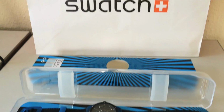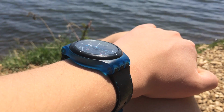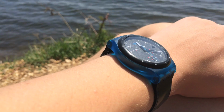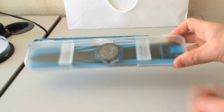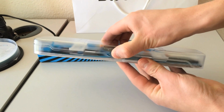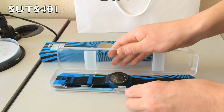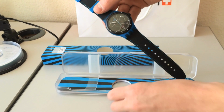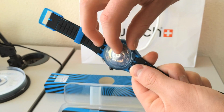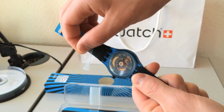I've worn this Sistem51 Swatch every day for 4 months and 3 days, and this is my review. To begin, this particular model is known as the Sistem Blue, and the reference number is SUTS401. The Sistem51 was unveiled at Baselworld in 2013 and instantly shook up the watch world.